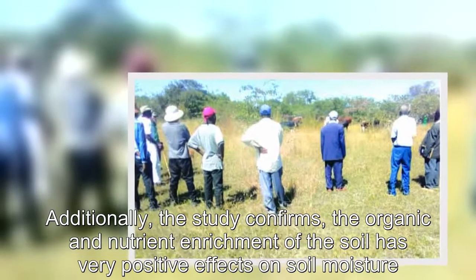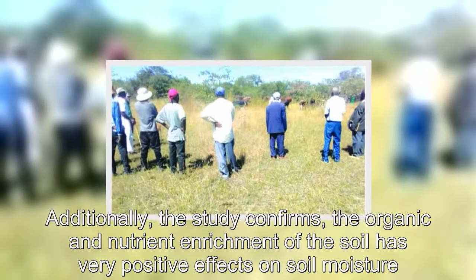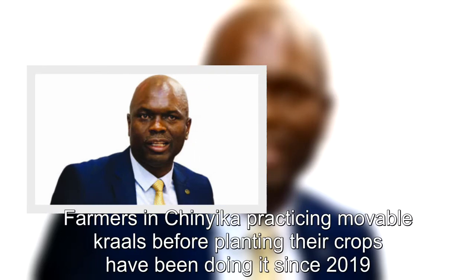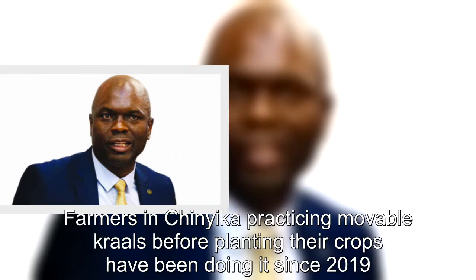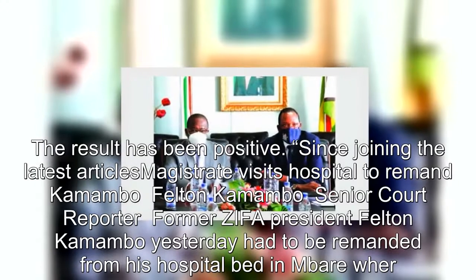Additionally, the study confirms the organic and nutrient enrichment of the soil has very positive effects on soil moisture. Farmers in Chinyuka practicing movable kraals before planting their crops have been doing it since 2019. The result has been positive.